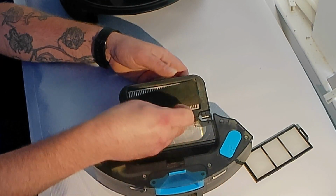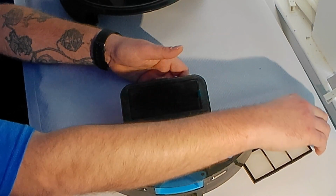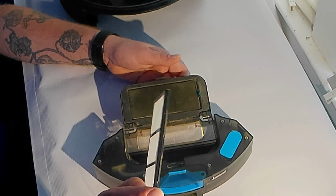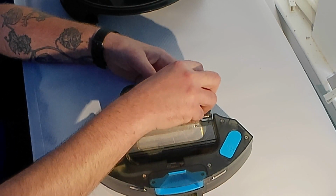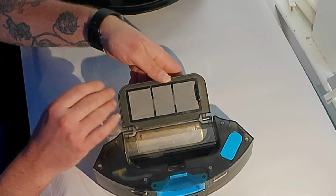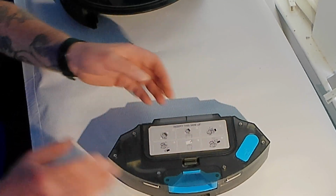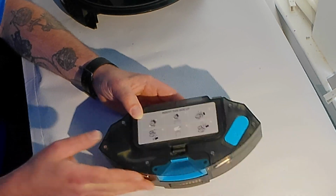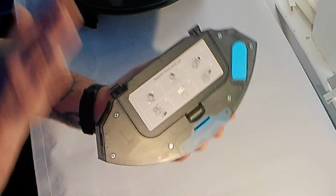Then next, you got your sponge filter. Put that right on top of that. Still got that blue tab there. The very last is going to be this mesh filter. Now this mesh filter has these little teeth right there on the side, so you probably want to put it in that side first. This definitely fits in there good and snug. Just get that in there, and that's all you need to do for the filter. Close it up. So this dust box is a dust box and water tank. One part for water, one part for dust. They do not mix, completely separate chambers.